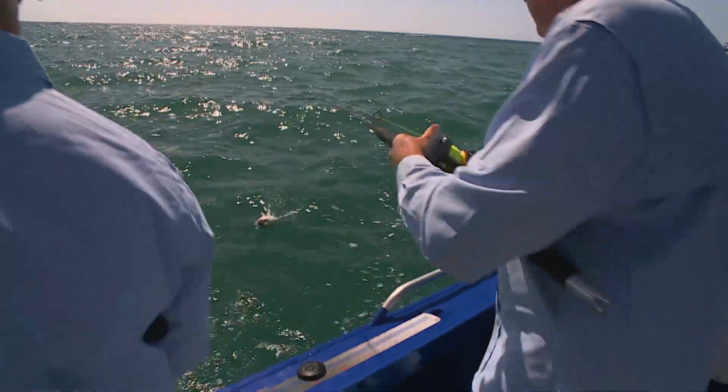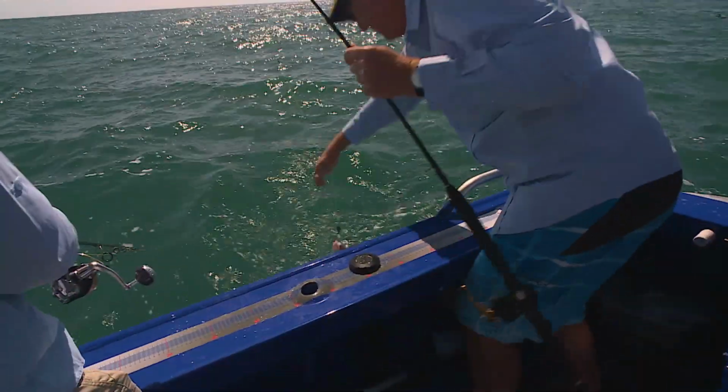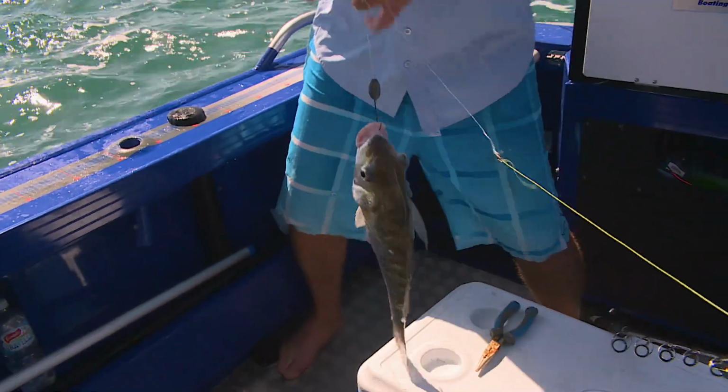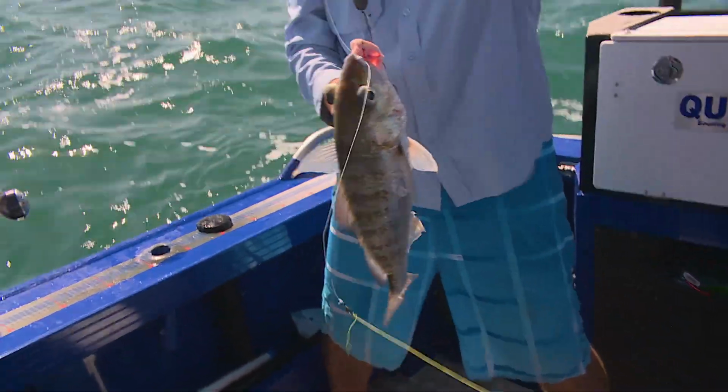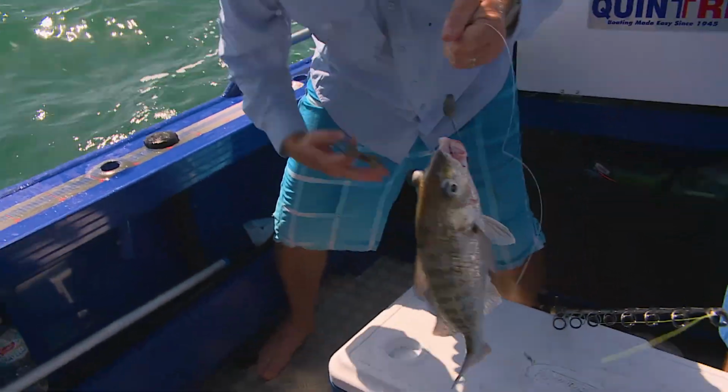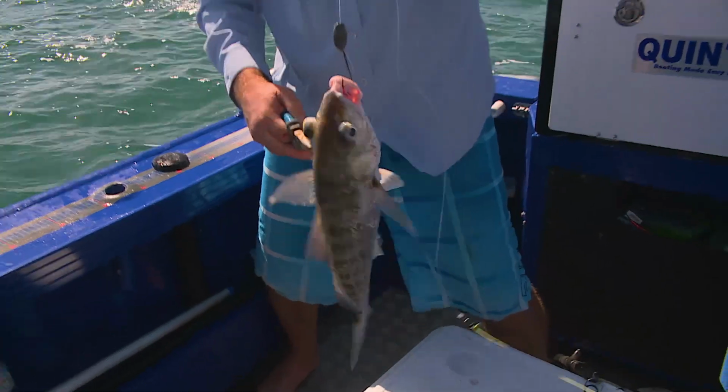Grunter. There we go. Grunter. Nice. Yeah. All right. Wow, he's a beauty. Nice fish. Oh, it's a beautiful grunter, which is often in the estuaries, but they're also out here and tend to get very large grunter out offshore. So happy with that. Good stuff. There you go, there's a grunter.